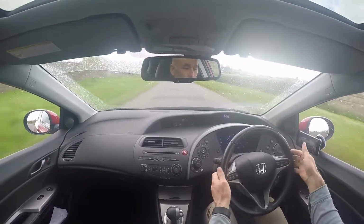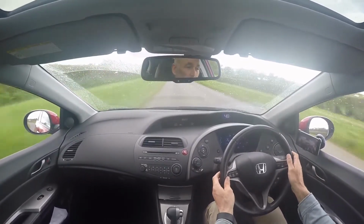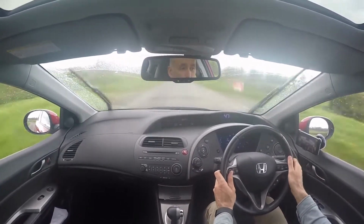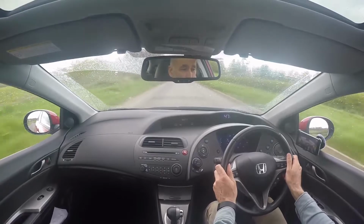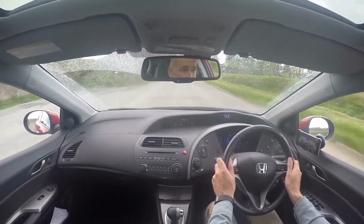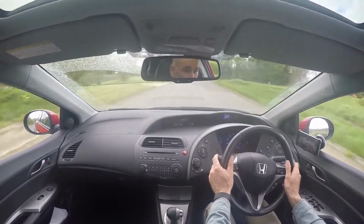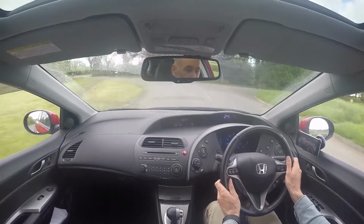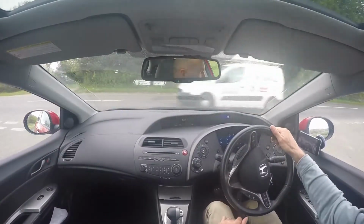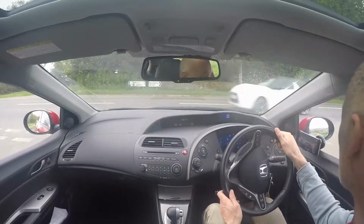Driving the car now, there's no vibration back through the steering wheel. It tracks absolutely bullet straight. What I'm looking for when I'm driving these cars is not just that it'll steer nicely, but whether I can feel any kind of wear through the steering. Sometimes, even though it steers okay, it just feels a little bit loose, as though mechanically it's trying to catch up with itself. But this one is as tight as a drum.